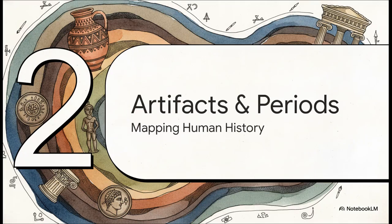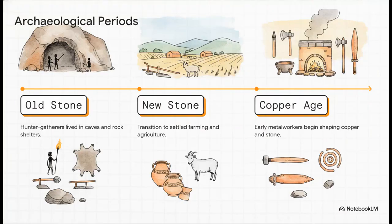Okay, moving right along to Section 2, Artifacts and Archaeological Periods. Let's map out human history, shall we? To really understand this stuff, we need to anchor ourselves in deep time. Let's trace the journey, starting all the way back in the Paleolithic or Old Stone Age, where humans were living out their lives as hunter-gatherers in caves and rock shelters.